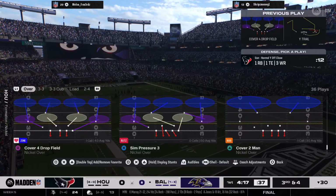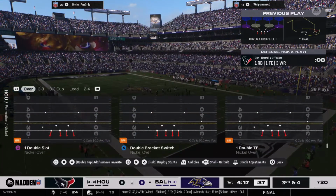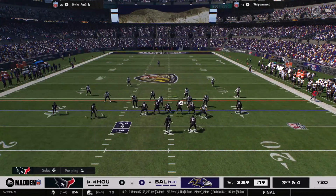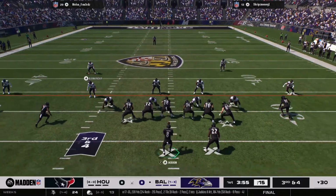I think the days where cornerbacks are either unwilling or unable to be involved in the run game, those days are over, Mike. I think when you look around the landscape of today's NFL, yes, you have to cover, but you also have to be able to come up and tackle.